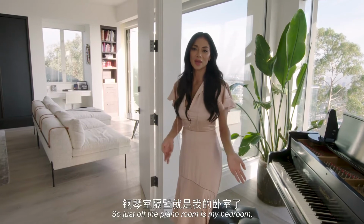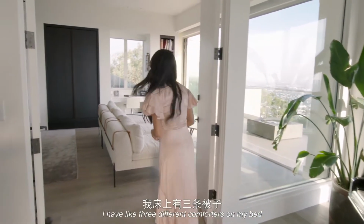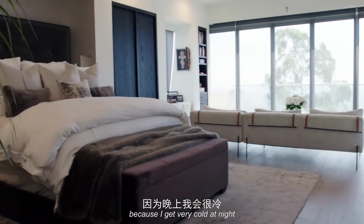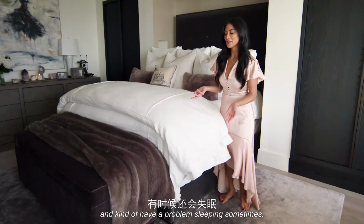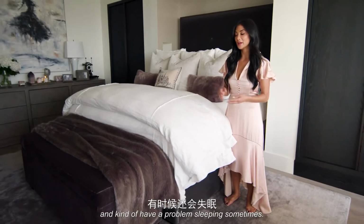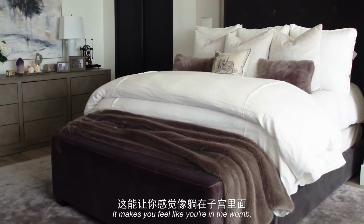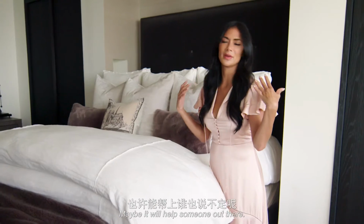So just off the piano room is my bedroom. I have like 3 different comforters on my bed because I get very cold at night and kind of have a problem sleeping sometimes. Weighted blankets on you help you to sleep. It makes you feel like you're in the womb. Kind of weird fact. Maybe that'll help someone out there.